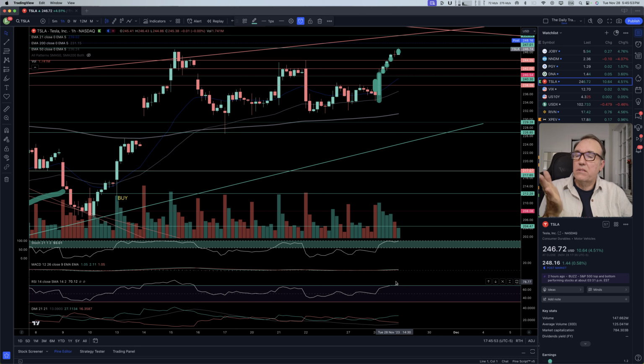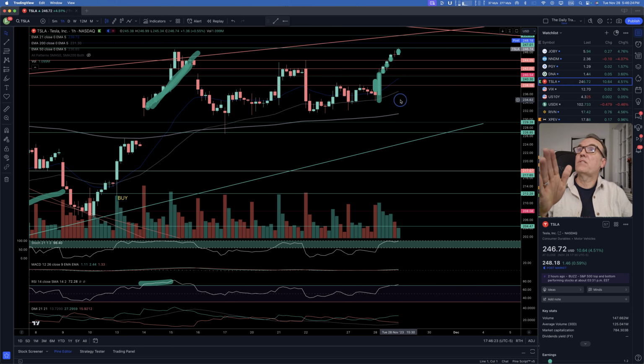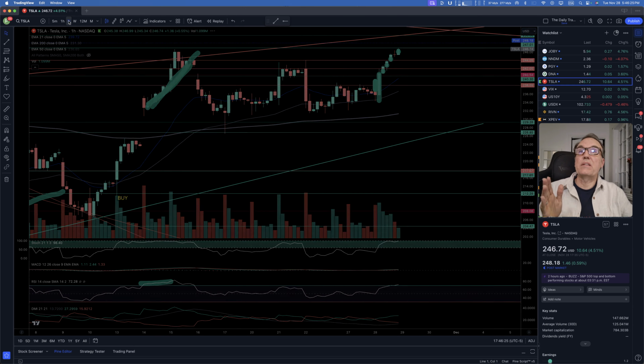We like that because something can be overbought for some time. Tesla was overbought in mid-November and look at what happened. While being overbought, it still went up. Just because something is overbought does not mean that we need to sell. This was a great day today from the 1 hour perspective. Let's go back to the daily chart.